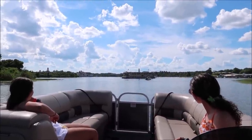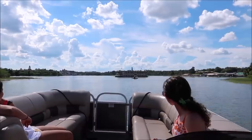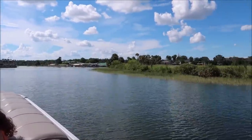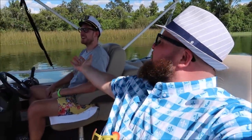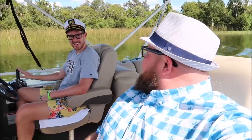Momentarily delayed because there's a ferry crossing in front of us. They have the right of way, but look at that. Look at all those people heading to Magic Kingdom, and we're just driving by. Someday, I can go the distance.